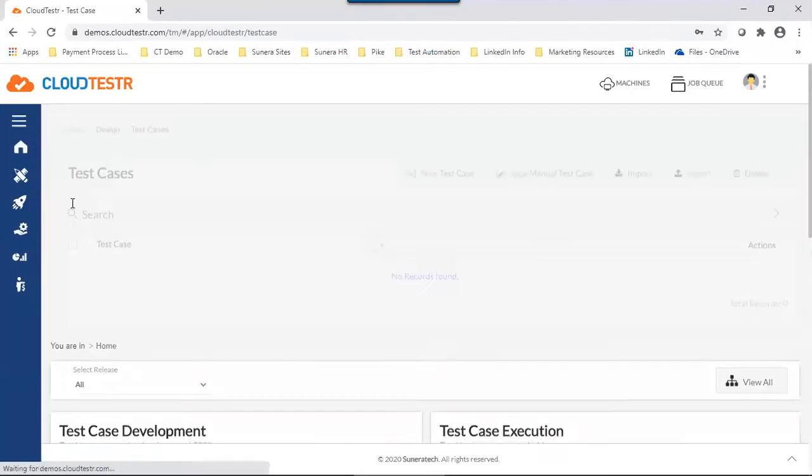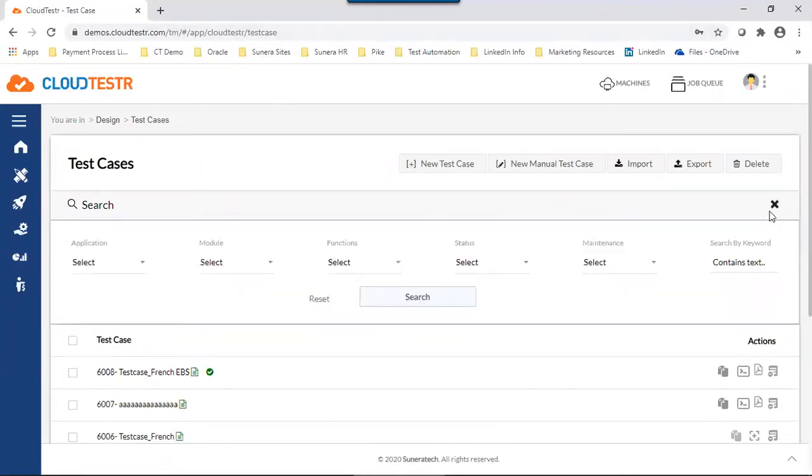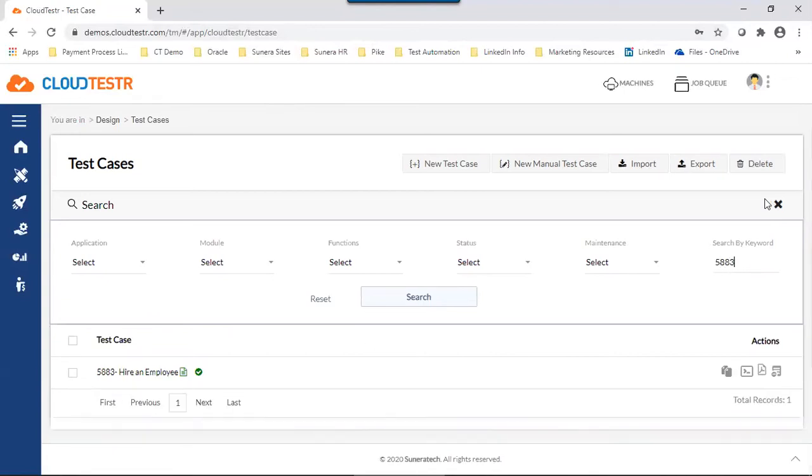And let's take a look at a test case. So the test case, we're going to go ahead and search for a test case. This is, for an example, an HCM test case. This is hire an employee, all right? And the test cases look basically exactly the same regardless of the module.